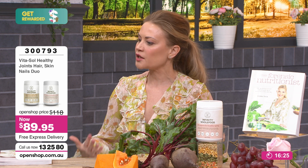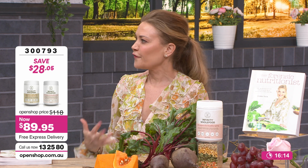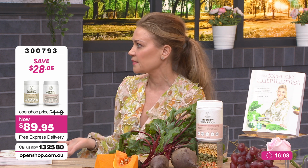It's helping the gut to support production of healthy gut bacteria, which helps to support a healthy gut, which we know is important for not only our skin health, but to absorb nutrients better and for our general health and well-being, and also even our immune system, which is so important this time of year as well.